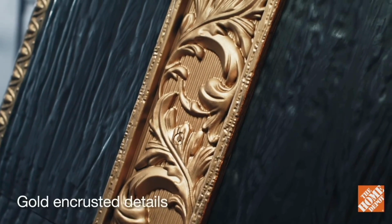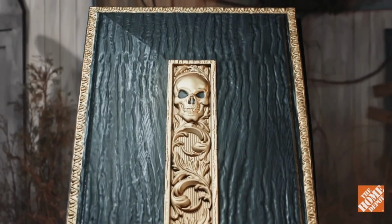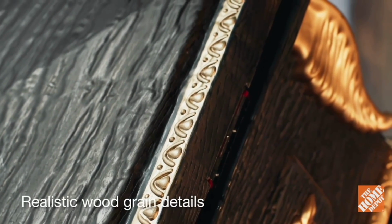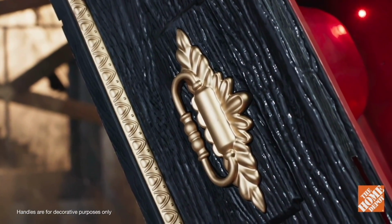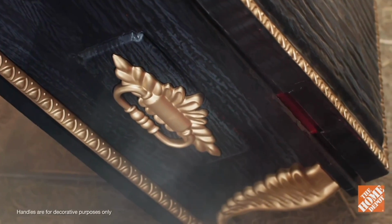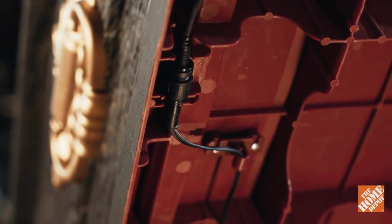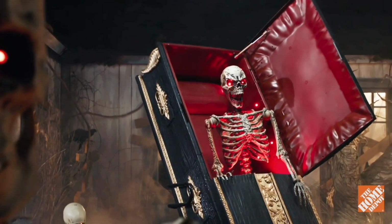The devil is in the deadly details, like the 2 golden skulls on a black backdrop that bookend the coffin's gilded lid. And realistic wood grain detailing build out this beautiful box, while ornate handles make the trip to the grave that much easier. A sturdy metal base allows for upright or leaning display options, and built-in hooks hide the adapter cord, completing this coffin's illusion of immortality.